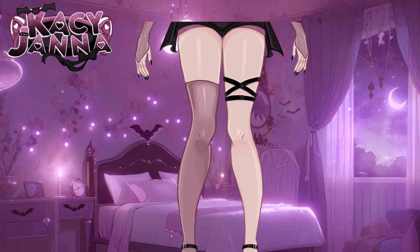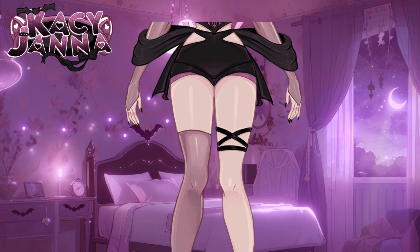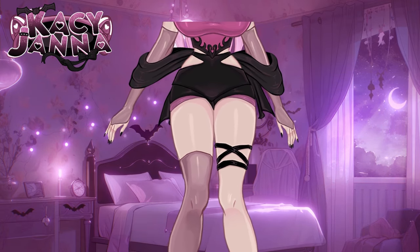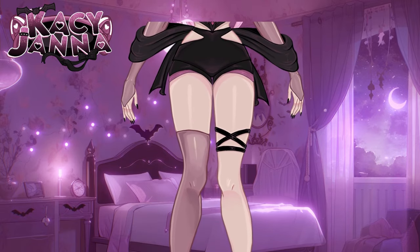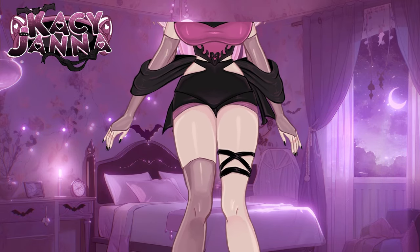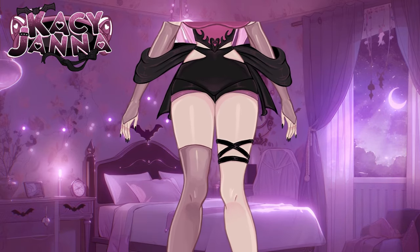Okay, let's go down a little bit more. Ooh, we got the bottom half. Oh my gosh, it's a little bow around my arms. Isn't that just a cute little fashion design? It's so basic. My art for this model is so basic.